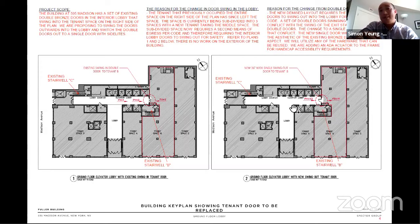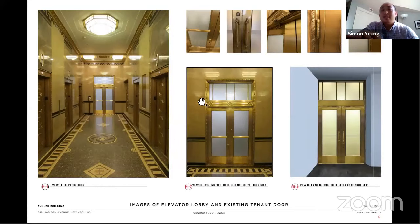I think with our application here, we're just trying to minimize the amount of work that's being done to these doors. We're being very respectful of the historical landmarks of it, but we're obviously trying to comply with code and egress barrier-free compliance. So this is the doors as they stand in the elevator lobby today.